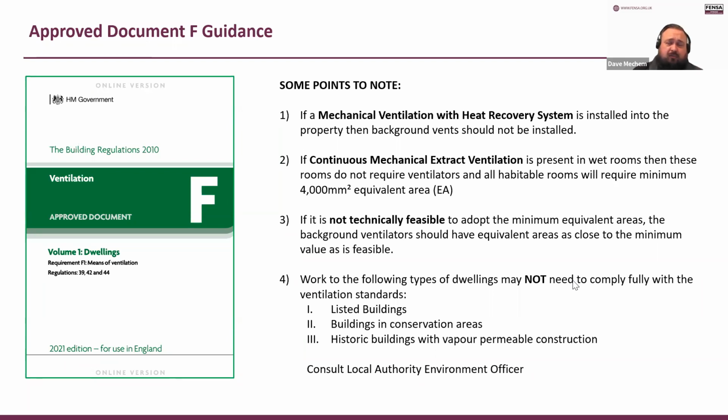And we're talking wattle and daub, we're talking lime render, we're talking lime pointing, those kind of things. Buildings that can breathe. But if you're going to go down that route, you're going to have to talk to the local authority to get permission. So, for example, some buildings in conservation areas won't let you have vents in at all. Some will want them in the back, but not in the front because you can't see them. It's all depending on the local authority.